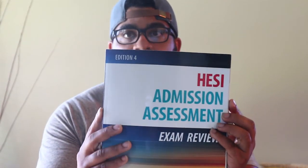So pretty much that's my experience on my HESI A2. I mean, I studied my butt off. It took me about a month to actually study for it, but it was well worth it. And this book helped me out a lot. Again, you definitely need to purchase this book. I also did Ready for the HESI, that A&P section, and also Pocket Prep. All 3 of those helped me out tremendously.